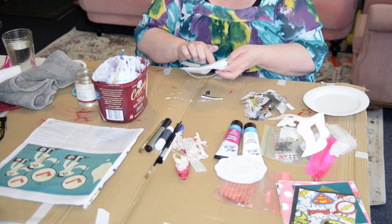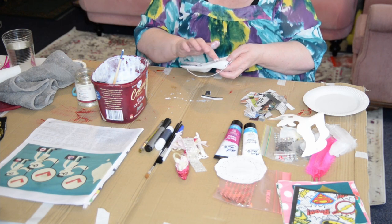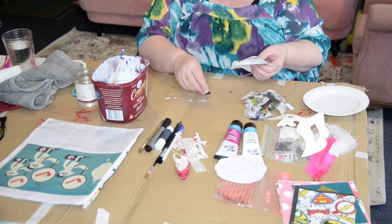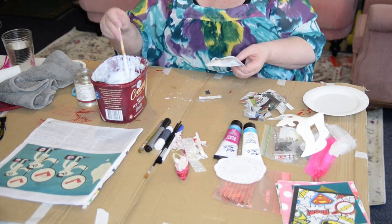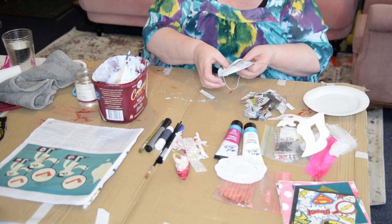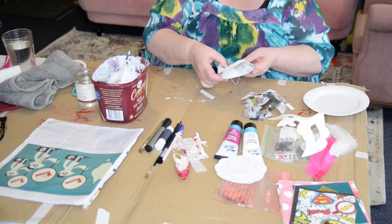Now, I've also put cardboard down on my table because I really do make a mess when I'm doing this. I'm sure some people can do it neatly. I'm not one of them. So just keep going with it. I'm not going to finish this whole thing because this is really just to show you, and it's really, really basic stuff.